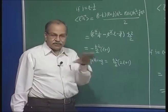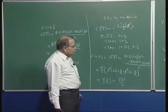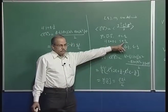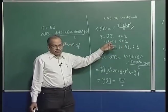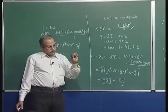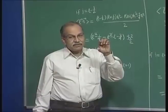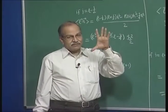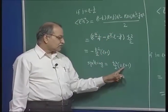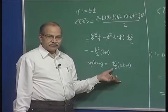Okay. S state, of course, L equal to 0 will not split, because with L equal to 0, you have only one possible value of j. So, S states will not split, but all other states will split, P state will split by some amount, D state will split by a larger amount. F state will split by an even larger amount and so on, because the splitting is also depending on L here. Larger L, larger the splitting.